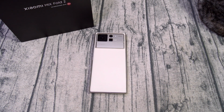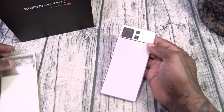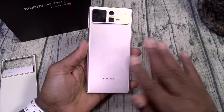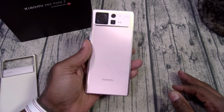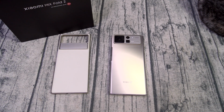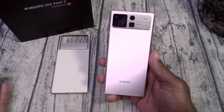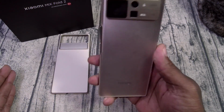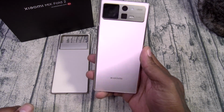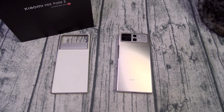Next, color choices. Now, this one comes in black and gold. Let me go ahead and pop this case off. I do like the frosted glass on the back. It does look beautiful. But in this day and age, I think all phones that come out, especially flagship phones, they need to come out with 4 different colors. This way, you and everybody else ain't walking around with the same color phone. Now, I know a lot of people are going to go with the gold. Everybody in China, I shout out to Xi Jinping, everybody in China probably got a gold Mix Fold 2. The black does look nice, but again, I would like to see more color choices.